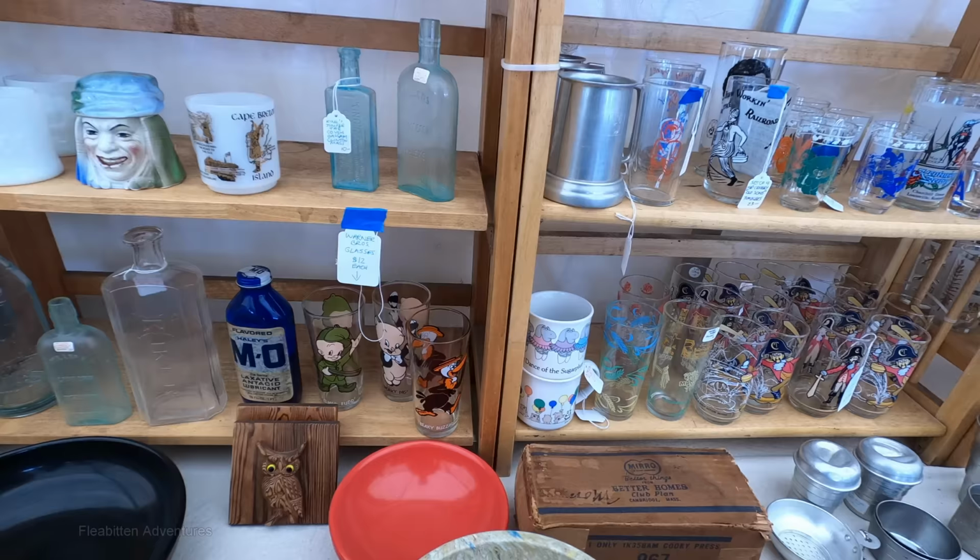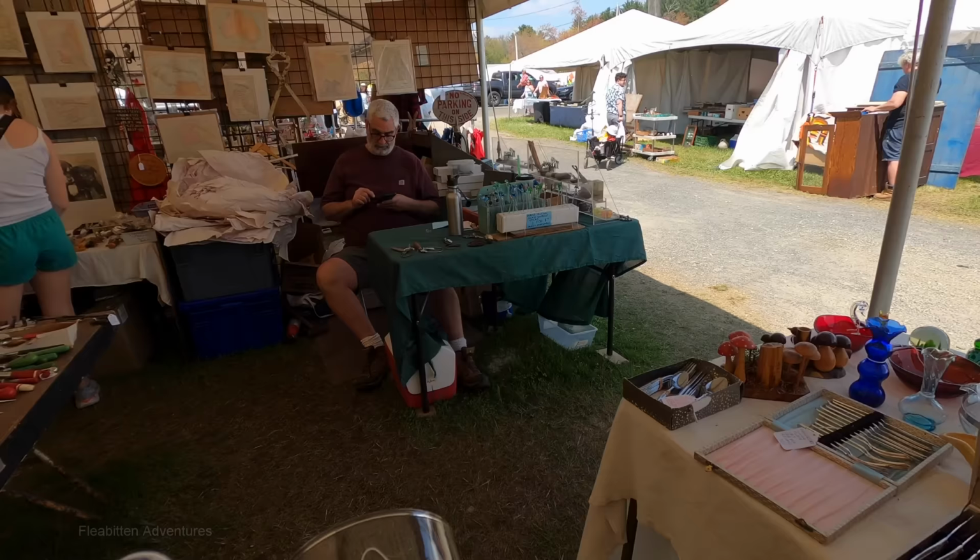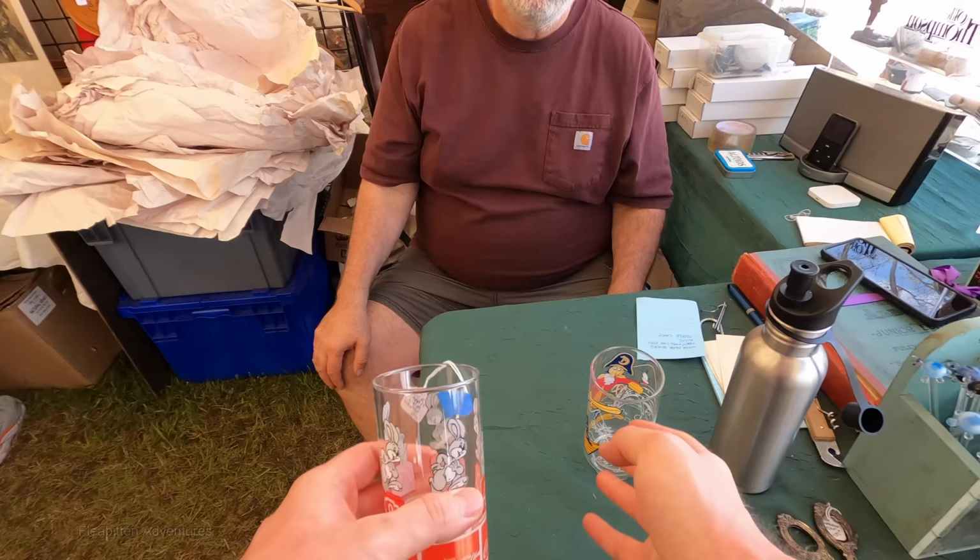He also had a few of these 1973 Looney Tunes Pepsi glasses, which I actually do have an almost complete set of. I'm just missing that one controversial character. Hey. You had a tag of $4 for these. Sure, yeah. And you have 8 on this. Would you take 10 for the two? All right. I thought that was a pretty good deal. Happy with that.